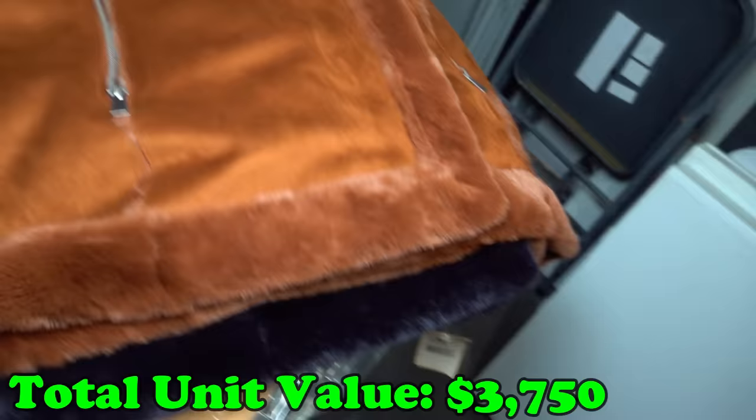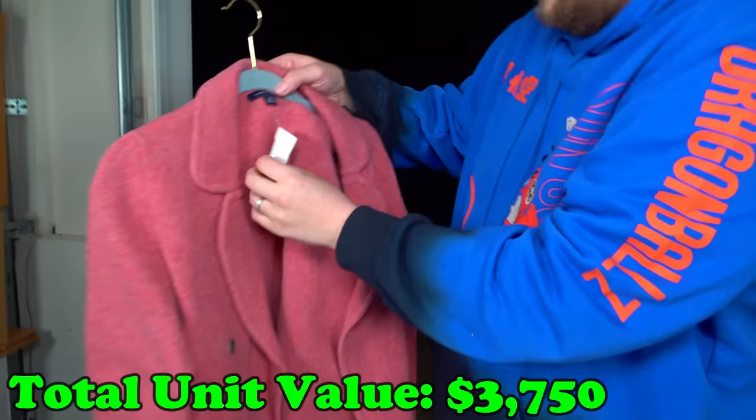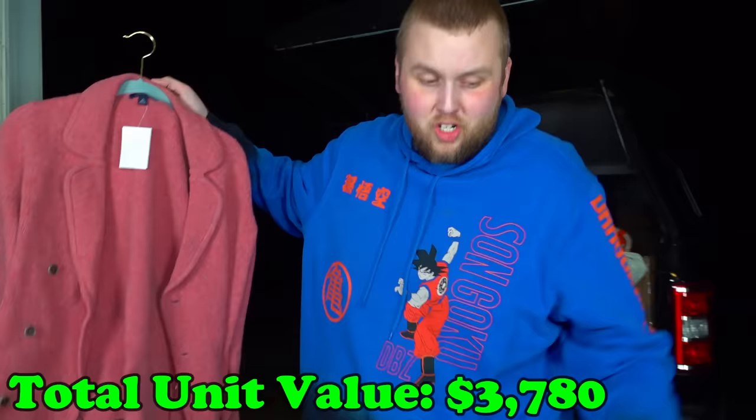Same one. This one's brand new. Lands' End. There's a button. Actually, that's a button. That's not a tag. It might not be brand new, but I'm pretty sure it will be. What the heck is going on with this unit?